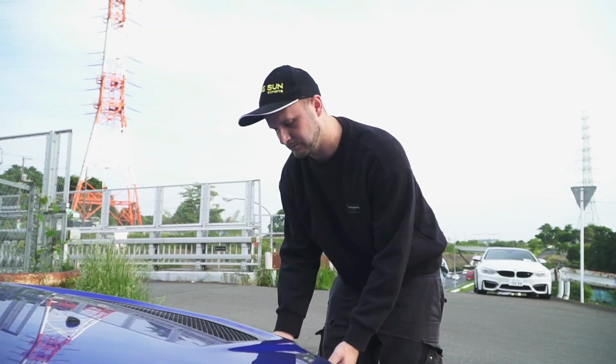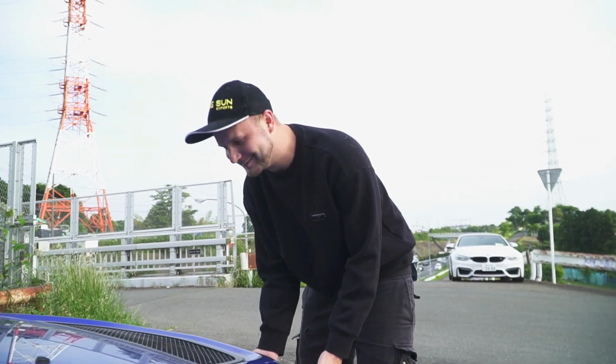Onto the front. Fuck. It got stuck. Okay, ready?